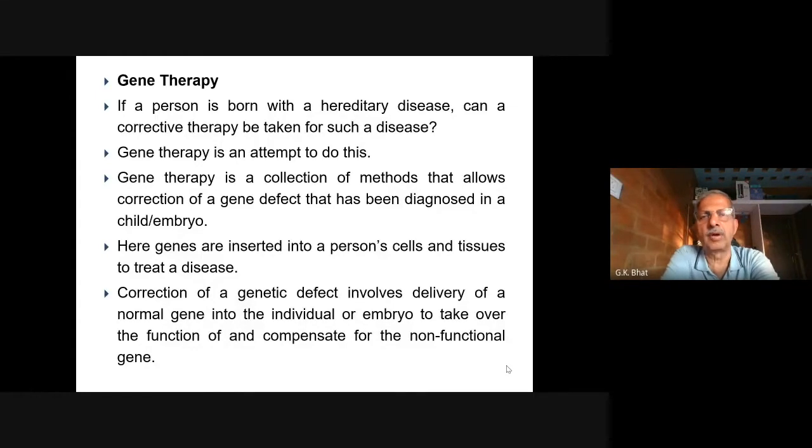So in gene therapy, why don't you make an attempt to replace those mutated alleles with proper alleles? This is just an example. In fact, if we could succeed in making gene therapy for alpha thalassemia, beta thalassemia, sickle cell anemia, it will be wonderful. As such, it is not done, but definitely the attempts are going on. One fine morning, we will find solutions to many of our gene diseases through what is called gene therapy.